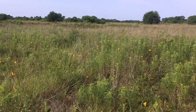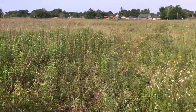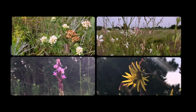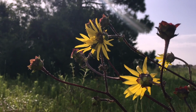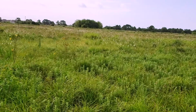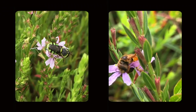Deer Park Prairie is about 35 miles east of downtown Houston, and it is a remnant prairie. That means that it has never been plowed and it's never been developed. So the plants that live here have evolved here and have been here for thousands of years. What native plants do is they attract our wild insects. This land's never been touched, so the insects and the plants have evolved here together.